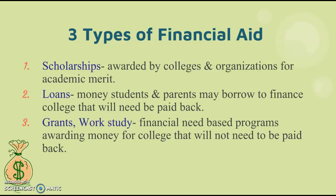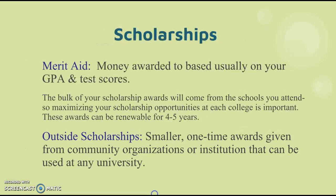And these are programs that are based on your family's ability to pay, your family's income. And so they're need-based programs based on your family's need or ability to pay. And these programs can help you pay for college that will not need to be paid back. Grants are need-based scholarships, basically need-based aid. And then work study is a program where you can work on campus and the money that you would earn hourly will go into your tuition account.